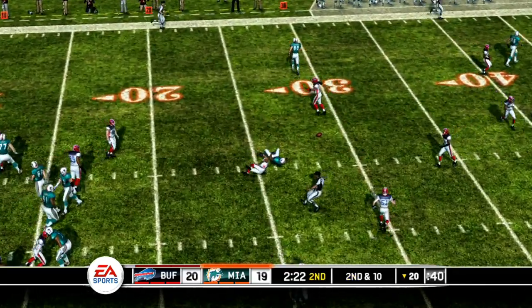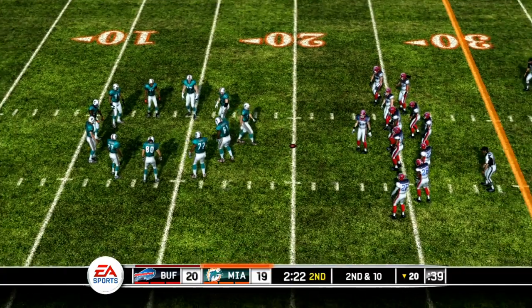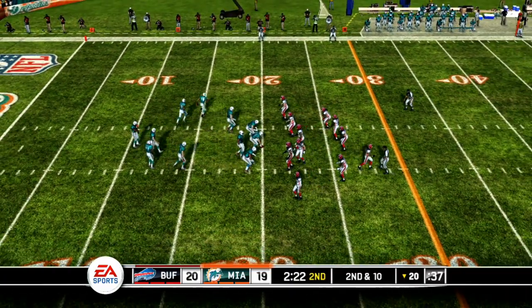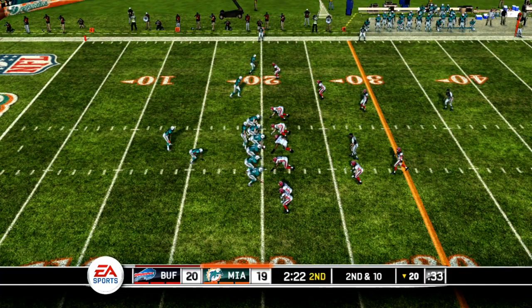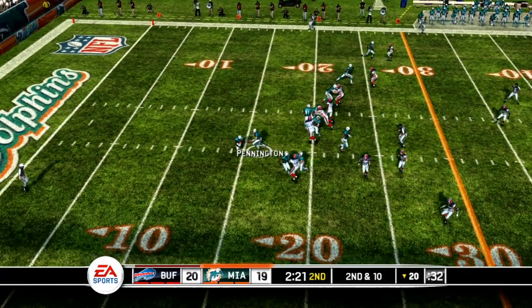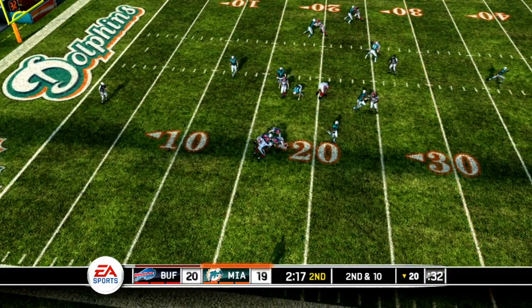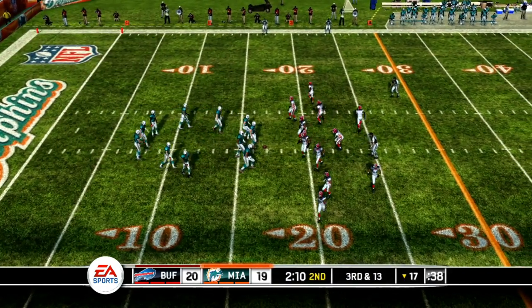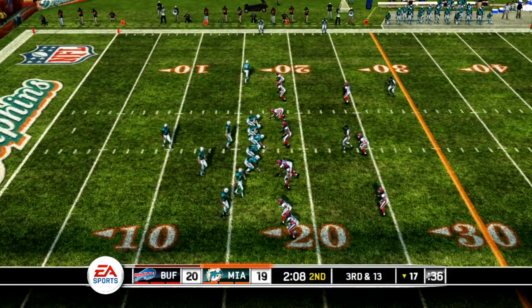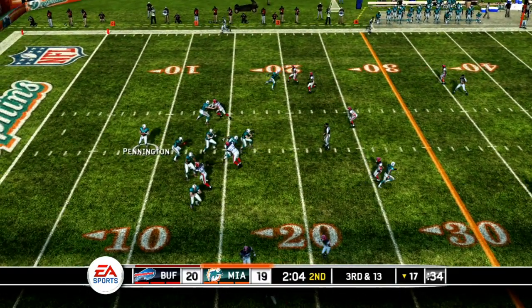Throws short. Dante Whitner had the coverage on the play. Second down, 10 yards to go. Ball on the 20. They can't bring him down. Whitner hits him for a loss at the 17. The Dolphins are simply getting stuffed on nearly every rushing attempt. They need to get a spark somehow because this just does not bode well for them.